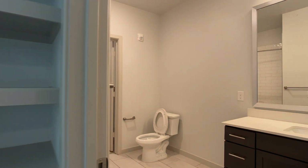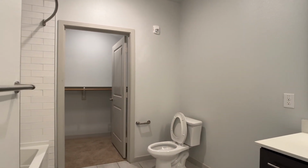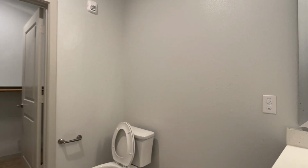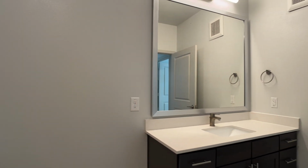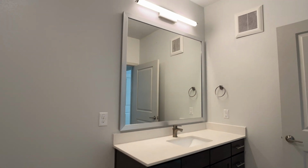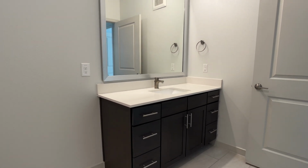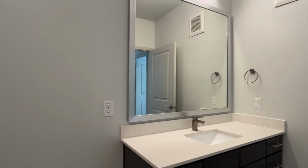You also have Nest thermostats, a Salto smart lock system for your front door, dual vanities in some of their units, USB outlets in a lot of their electrical outlets, walk-in closets like we saw earlier, patio and balcony options. The two units that we saw today don't have that patio option. Just know that some of the other units that are for lease here in this community can offer that to you. Now, what you will be gaining in patio space, you will be losing in square footage.